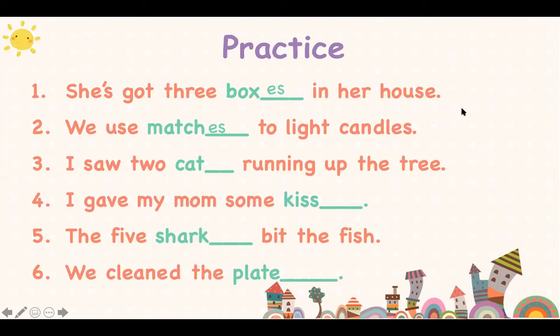Okay, number three. I saw two cats running up the tree. How can we make the word cat plural? Let's go for Kang. Cats. Good, but can you say the full sentence, please? I saw two cats running up the tree. Good. And how do we spell cats? C-A-T-S. Very good. Well done, Kang. Kang, why do we not need to write E-S here? Because it does not end with S. Yeah. X, Z, CH or SH. Very good. Well done. Perfect, Kang.